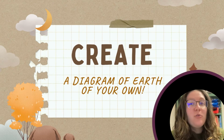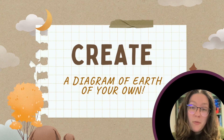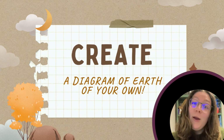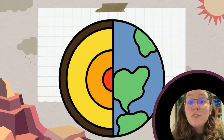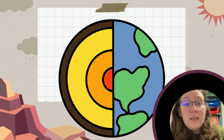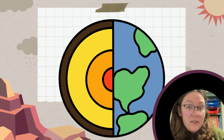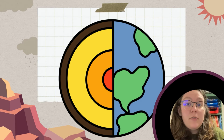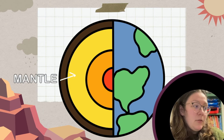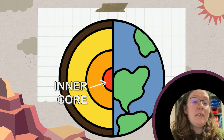So, now that we've learned about the different layers of the Earth and a little bit about its history, let's create a diagram of the layers of our Earth of our own. This is a fun art project that you can do by yourself, with another sibling or a friend, or with an adult in your life. So here I have pictured a colored in version of the printed out layers of the Earth model that you have. And each one of the layers is labeled, like the brown layer being the crust, the yellow layer being the mantle, the orange being the outer core, and red being the inner core.